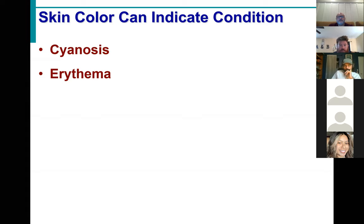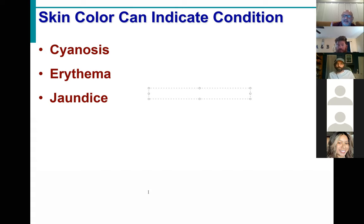All right, excellent. What color is someone's skin if they have jaundice? Yellow. Why does the skin get yellow? Anyone know? Something in the liver. You're right. It has to do with the liver, but it has to do with a pigment called bilirubin.